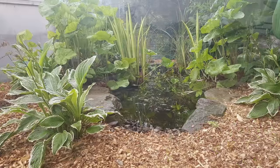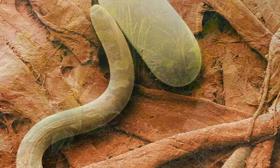Now, if I had to pick two of these methods, then I would pick the pond method and the nematode method. And the reason for that is the wildlife that I'm going to attract to the garden will do the bulk of the work for me, and the nematodes I can put in a specific area just to treat those areas, and that will be even better for me again.